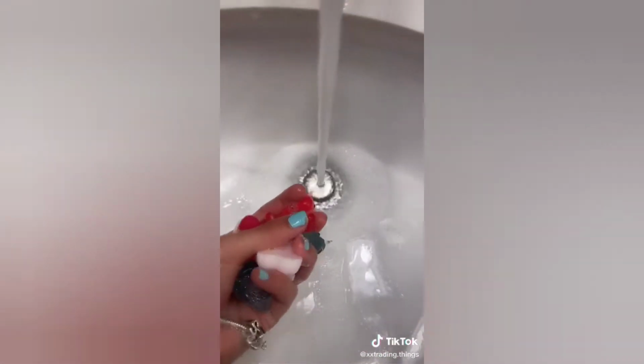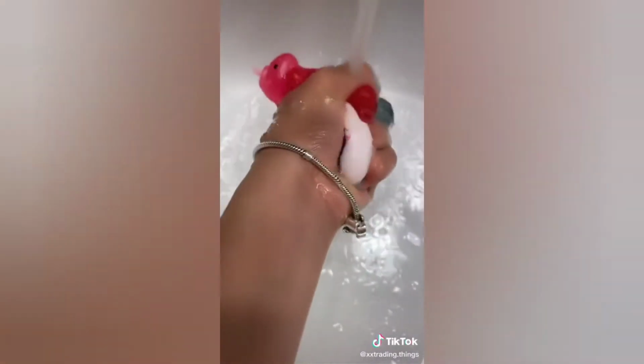Number one, drain. Okay, that's done. Now we're gonna be turning on the water and just taking all the soap out. There, here we go. Oh, guys, this is good. Oh, now it's dry. Now that all of these are dry, they're really Gucci to go. Oh my god, they're so clean now.